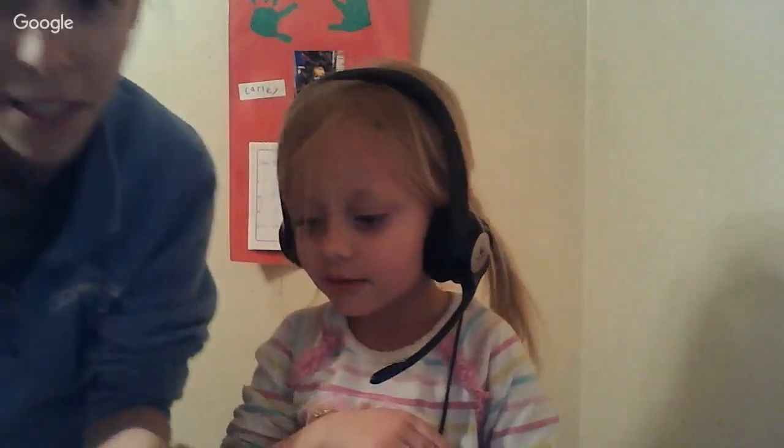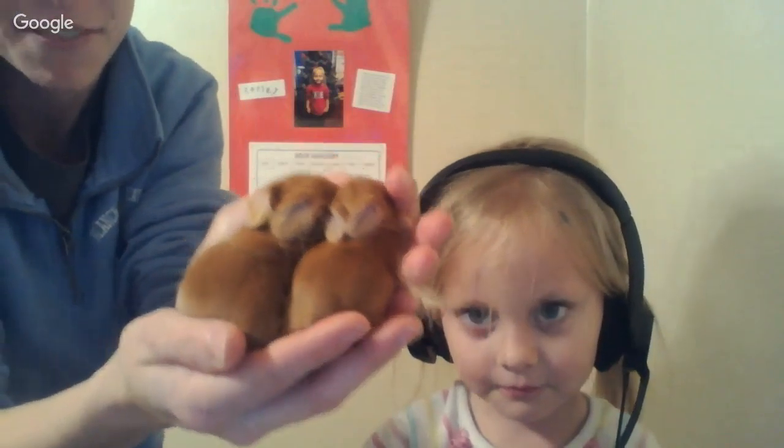Right, so here's the little runt. Say this is the little runt. Can you hear me talking and Carly talking? This is the little runt. Whoa, little onesie. Don't drop it on camera. That'd be bad. All right. Look at the difference in these two rabbits. One, you can tell the runt, and then you can tell its fat little brother.